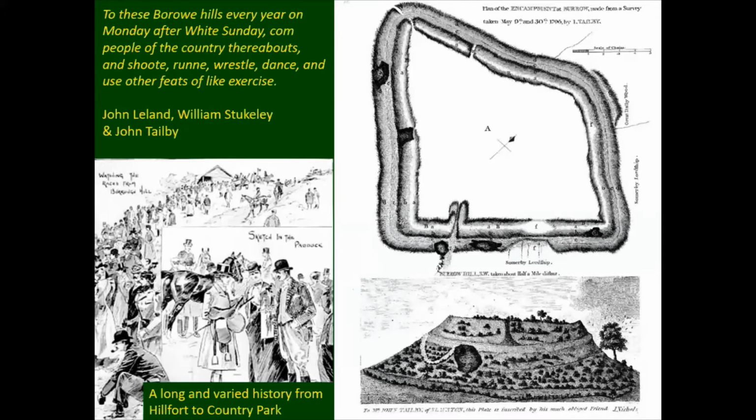Now, the picture in the left-hand corner is an image from the 19th century, which is when Burrough Hill was actually a racetrack. And talking about it being a ready-made venue, it was a really ready-made racetrack and arena, if you like. And the image at the top of that picture is people sitting on the ramparts, watching the races go around inside the Hillfort itself.